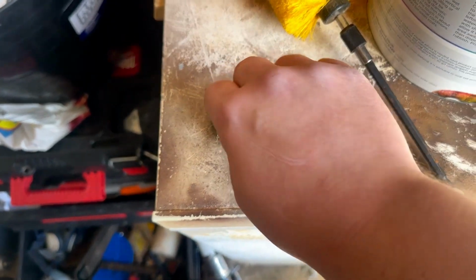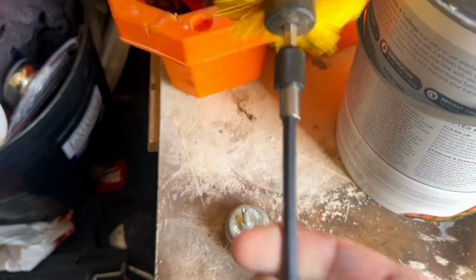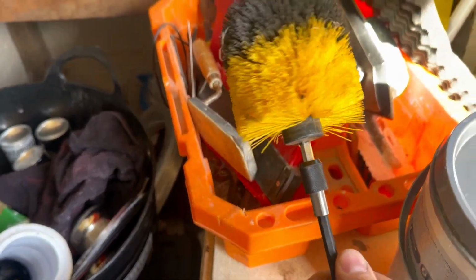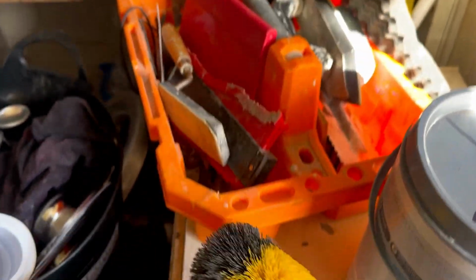Right, so come back to the shed. Got a wire brush attachment. We got this. Looks like a bog brush attachment. Talk properly, Sam. A bog brush attachment sort of thing that will get in there and clean. And anyway, we'll take them with us.